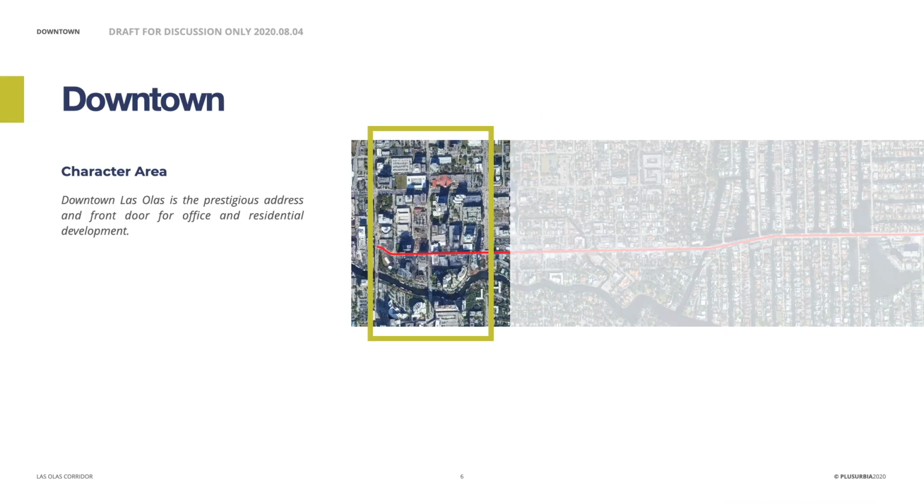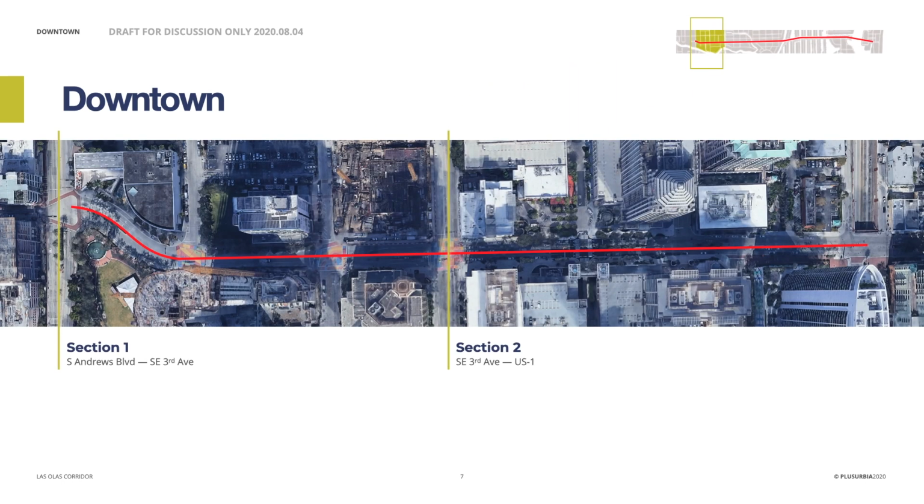The westernmost character area within the Las Olas corridor is downtown. As shown, downtown extends from South Andrews Boulevard to the Tunneltop Plaza at US 1. Downtown is generally pedestrian-friendly due to the presence of public spaces along the private right-of-way. There is ample shade due to the tall buildings, but there is a need for bicycle facilities to connect with the emerging adjacent districts, including the Performing Arts and Government Center, as well as the Brightline, Riverwalk, and bike lanes in nearby Colee Hammock to the east.